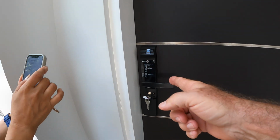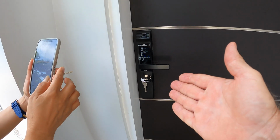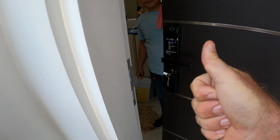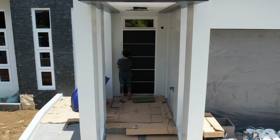So that's what you're doing now, you're programming this, huh? Yeah, I guess so. Okay, so we'll check it once you get that. Does this have a camera? Is that a camera? No, that's for the thumb. Oh, it's a thumb, it's biometrics. Oh, that is so neat. So we'll check that out once that gets installed.